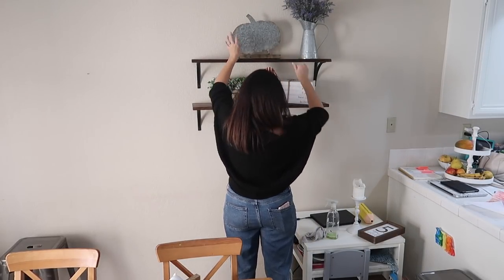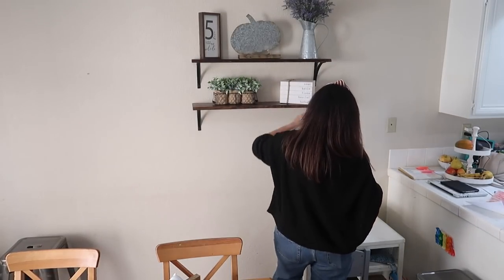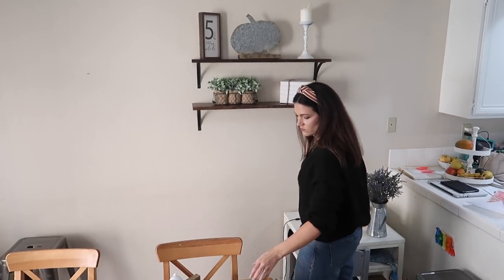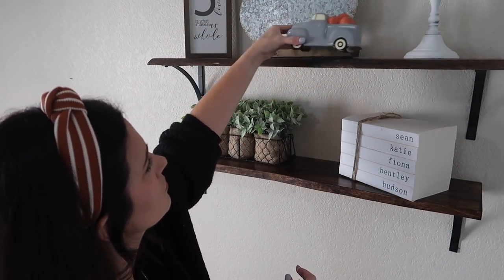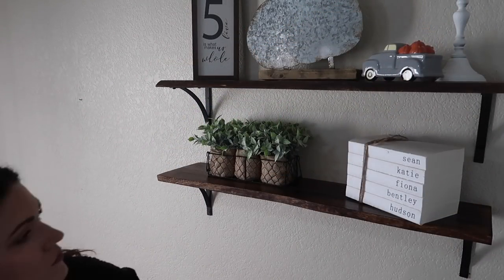I got this pumpkin like 2 years ago, I think at the end of the season, from Hobby Lobby, and I think it was on clearance because it was actually broken, but I taped it up on the back, which you can't even tell, but I got it for like $3, so I think that's a score.